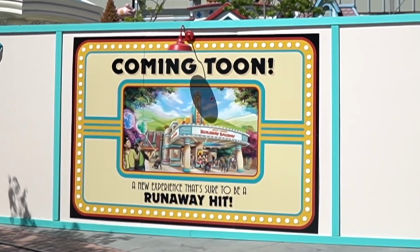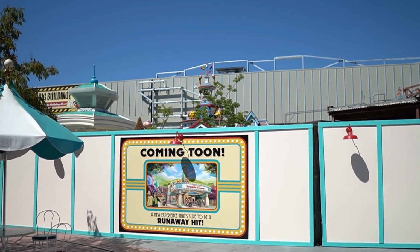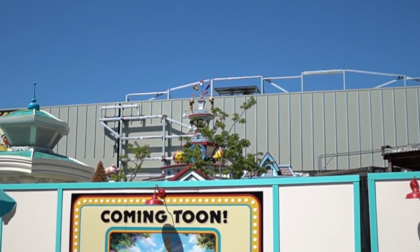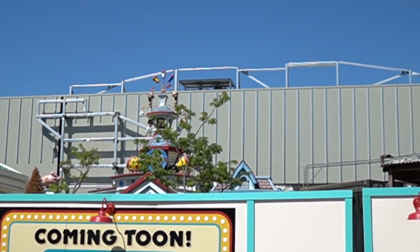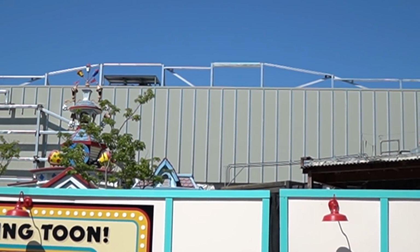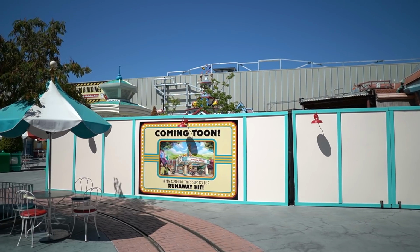Meanwhile, let's head into Toon Town proper to find new steel up on the facade of the Runaway Railway show building. Now, it's cool to look at, but it's not that dramatic. Most likely, this is just the backbone for something along the lines of the faux backgrounds that we've seen in Toon Town for many years. As a matter of fact, the concept art does include those green hills in its background. So that's my assumption, just green hills, nothing major, nothing important. We'll keep an eye on this though.